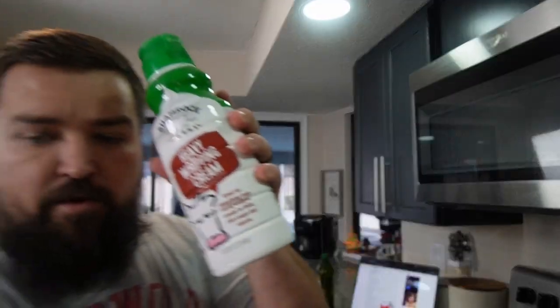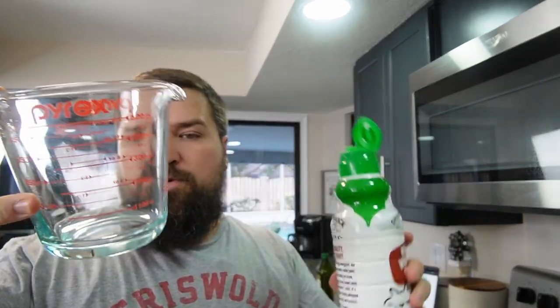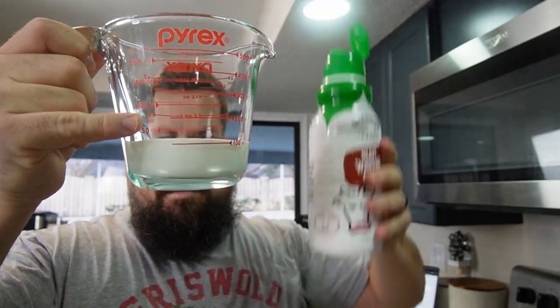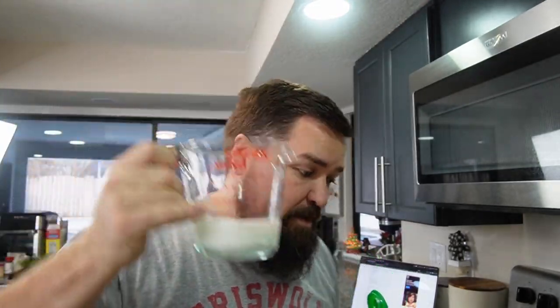All right, in the interest of being productive while the onions cook, let's go ahead and measure out our heavy cream. We need 1/3 cup of heavy cream. This is my heavy cream I'm using. Here's my measuring cup, 1/3, there it is. Right there, 1/3 cup heavy cream, set that aside.